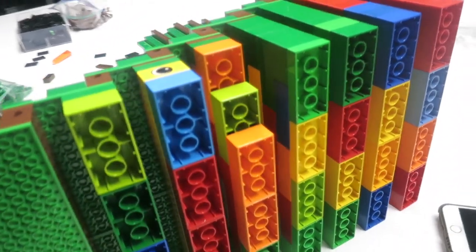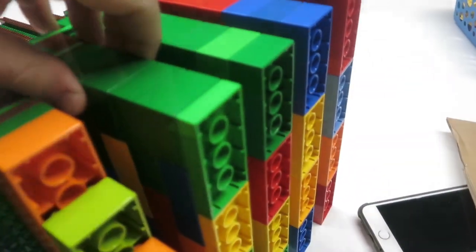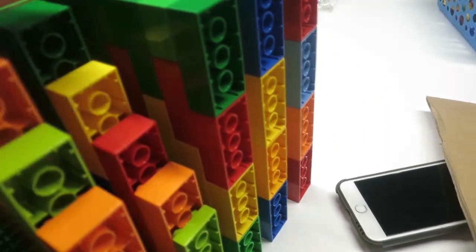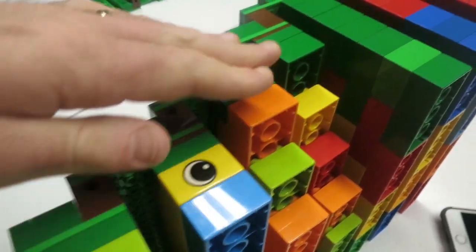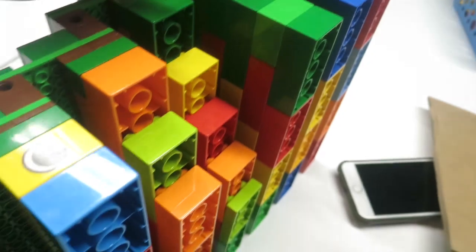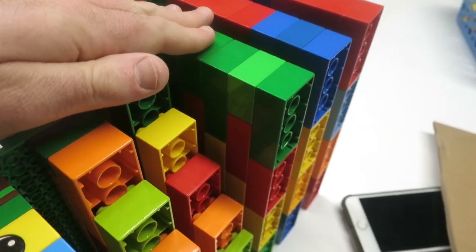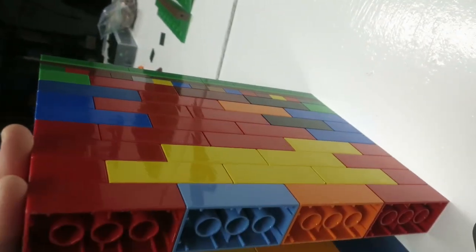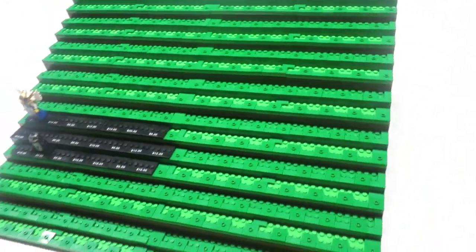Best part of working with Duplo, it's very easy to change things out. It's a pattern I do. This side doesn't matter. It's going to be on the inside. So I'm taking all the green for the other one I'm building there, and then the back I'm starting to pile up red. Just going to have it all red in the back. All right, we have the second one built.